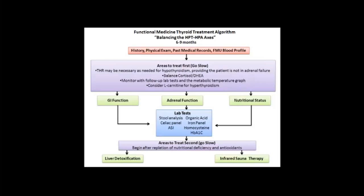So, of course, you see here in the red, you got to get a good history, physical exam, look at their past records, look at their recent blood chemistries, find out what's going on. You definitely want to look at that. A lot of these patients have already had antibodies testing. If their physicians have been astute, most of the time what I see in my practice is when they wind up coming to me, the doctors just look at TSH, and it's not going to tell you a whole lot. You need to have the full panel. We'll teach you what the full panel is.